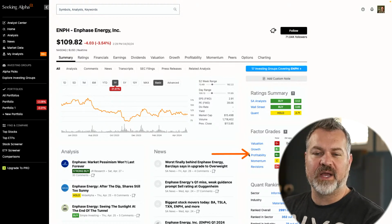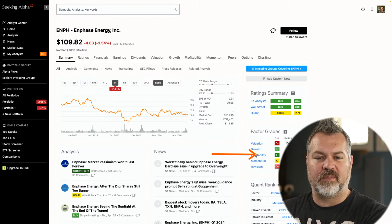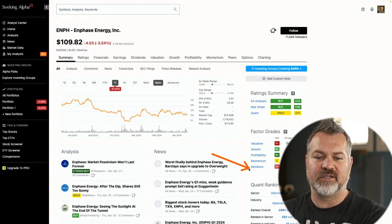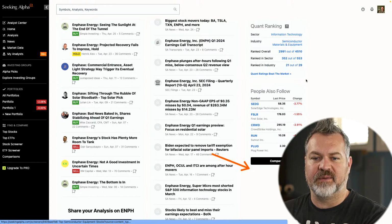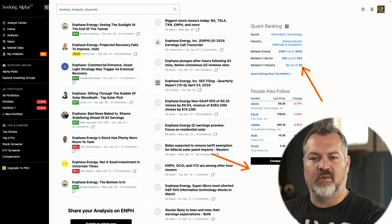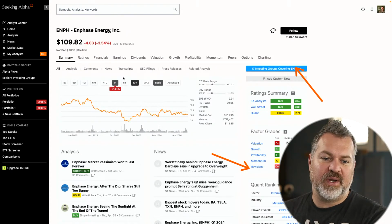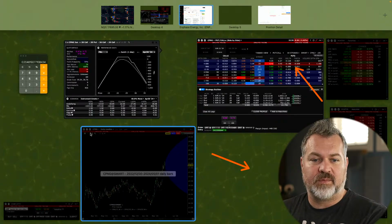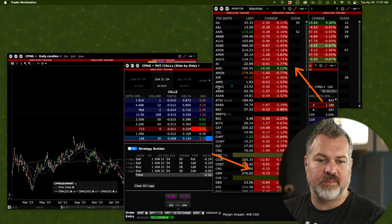The interest rates are pretty high, so I am definitely considering them. I want to make sure companies that I'm going long are profitable. Momentum's a C. Revisions are a D. Quant rating number 21 of 29 in the semiconductor sector. So not all that great, but Enphase has been a pretty good winner for us. There's lots of premium in it in general, and I like to play it. I usually just play it long.